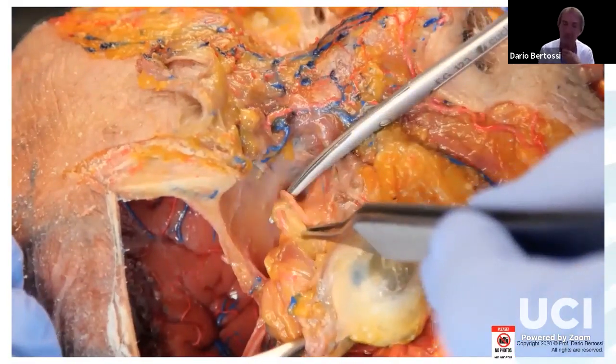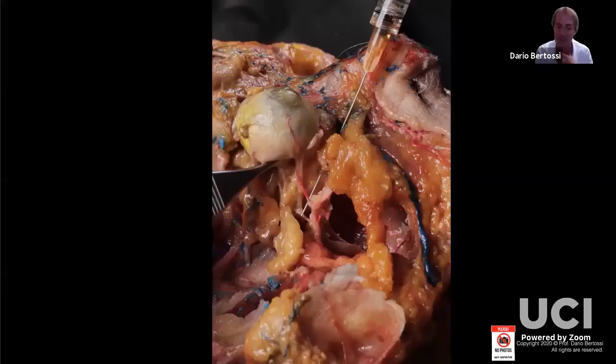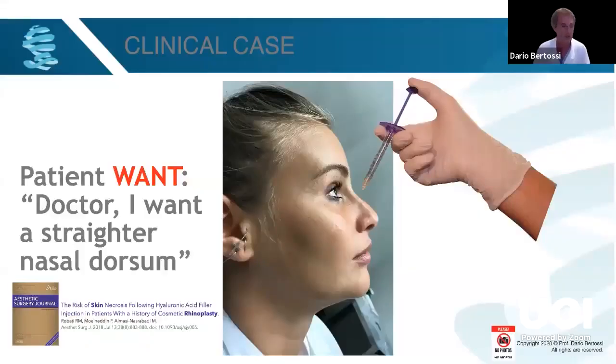And this is what we should do with the cannula, 50 millimeter length. We can go in and then inject about 1,500 units of hyaluronidase. But Isolda will speak about this accurately. I just wanted to show you a very quick case, because I discussed with Isolda to show this. This is one of my nurses, and she asked me, I want to straighten the nasal dorsum.